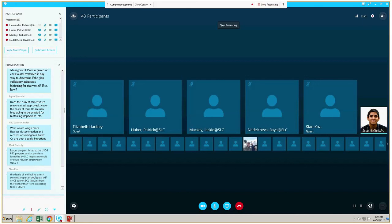The details of anti-fouling paint systems are part of the federal VGP eNOI. Can the State Lands Commission take them from there rather than from a reporting form or biofouling management plan? The details that are collected through the eNOI are slightly different, and I don't believe they're available in real time. I would have to double check with them. Our goal here is to do a pre-arrival risk assessment and to have our inspection staff, our marine safety specialists who go on board the vessels, have the opportunity to assess compliance at that time. So that's a good question. We will follow up as well.